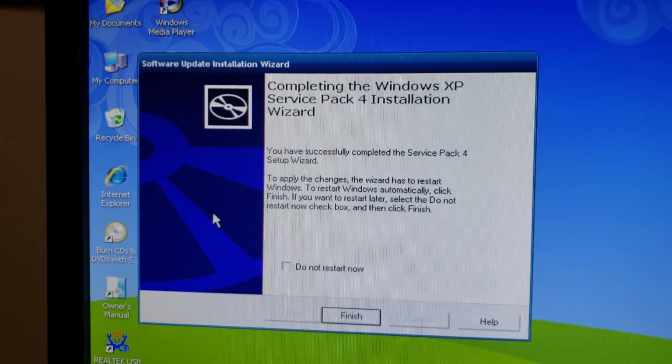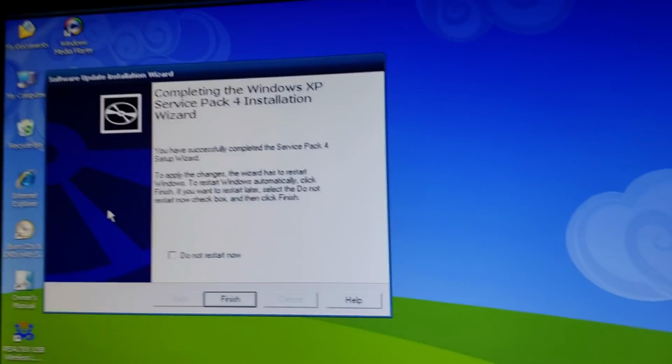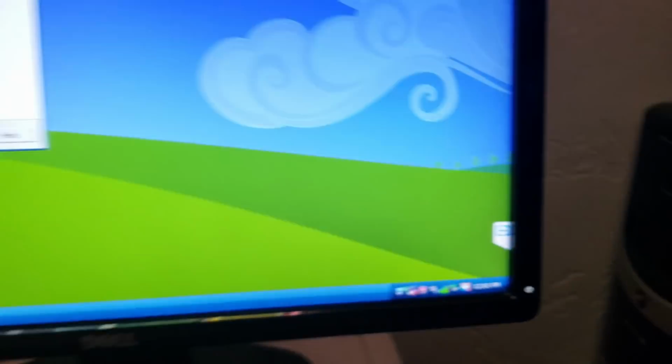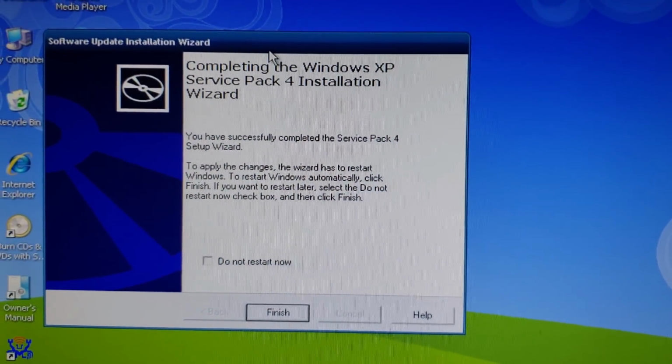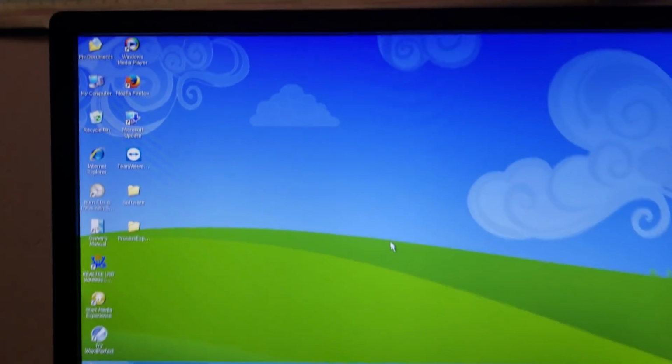Guys, it finished SP4 like 10 minutes ago, I think. How long would you say that installation took? It's now noon. I don't know. 15? I think so. Let's reboot.